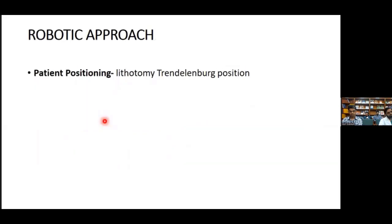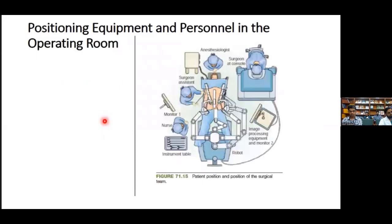So our next approach is the robotic approach. The patient should be positioned in lithotomy and Trendelenburg position. Regarding the equipment and positioning in the operating room, if the robot is the da Vinci system, it should be placed in between the legs towards the tail end, with the surgeon's first assistant on the right side, the nurse just beside, the surgeon sitting at the console, and the anesthesiologist toward the head end. The monitor should be placed on the right side of the patient.